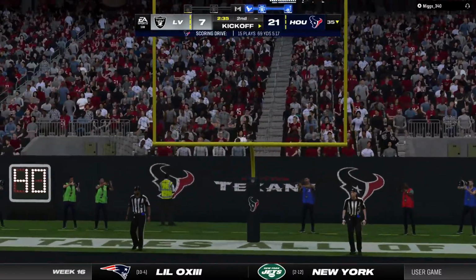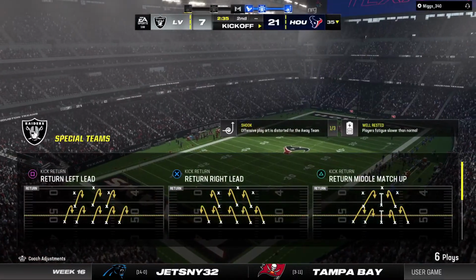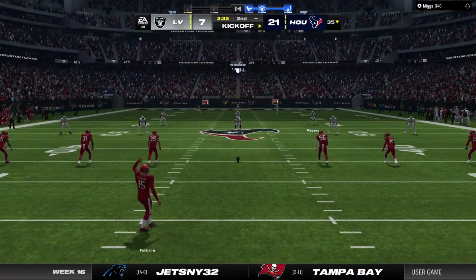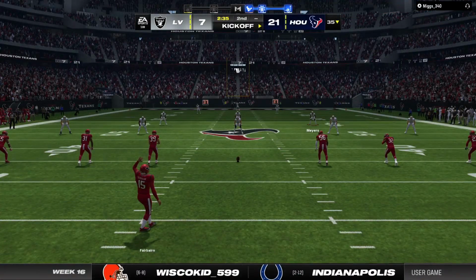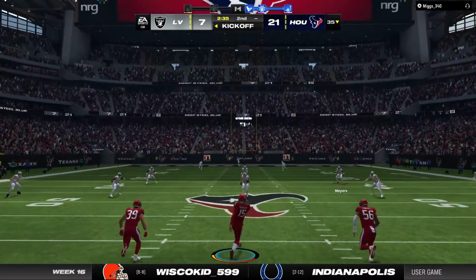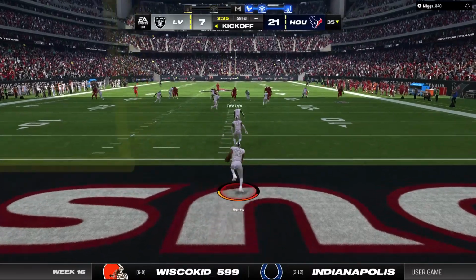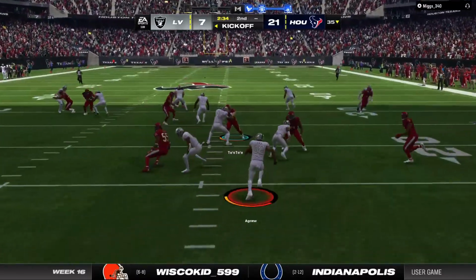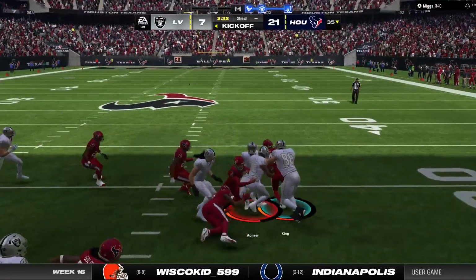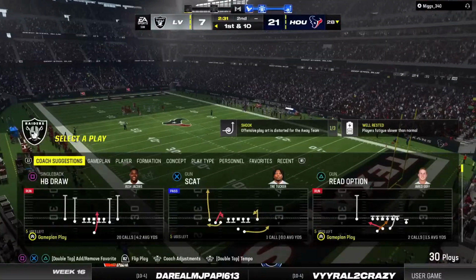It's good, and it is now 21-7. So after the touchdown, here's Fairbairn now to kick it away. From his end zone, here comes Agnew. And they will wrangle him down a couple yards shy of the 30.